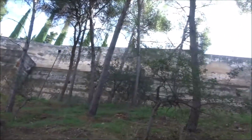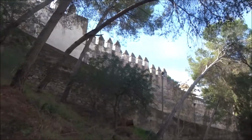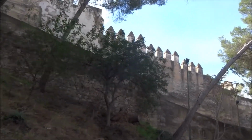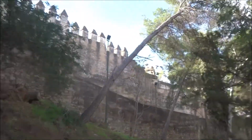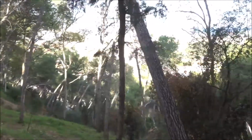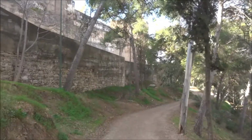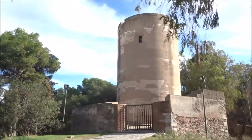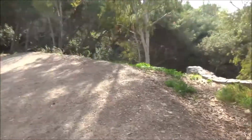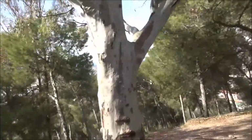Okay, there's an overview of the castle walls with the parapets for bows and arrows or muskets for anyone that decided to storm the castle from this side, which would have been a formidable proposition. I'm not sure what those trees are called. Are they eucalyptus trees? Maybe not.